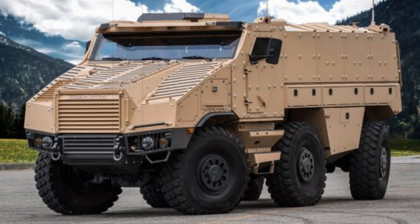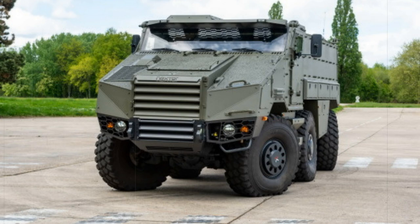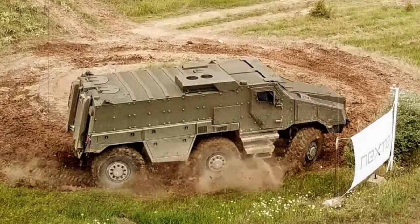Since the vehicle can mount most any existing remote weapon system, RWS, armament can be arranged to suit the mission need, from 7.62mm and 12.7mm machine guns to 40mm automatic grenade launchers. The remote-controlled station allows for engagement of light enemy forces from the protected confines of the TITUS vehicle.